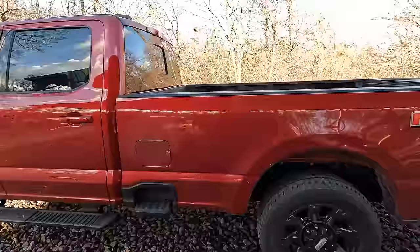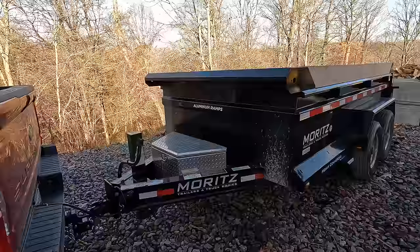All right, just got back to the house, hooked up to the dump trailer, and we're gonna go get a load of something that you guys have been telling me for the longest time that I should try. And that is asphalt millings. A lot of you have suggested that I try them in the past, but the problem was nobody around here that I know of had any. That's why I always buy limestone.